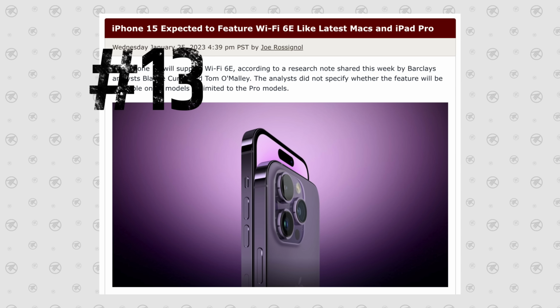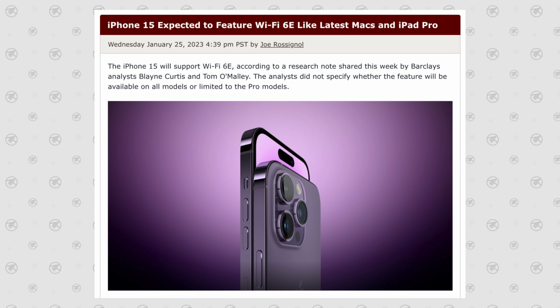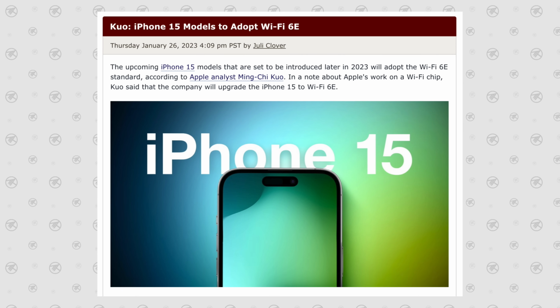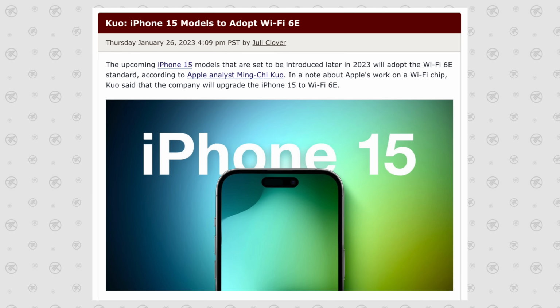For number 13, we've already had a bunch of leaks pointing to the new iPhone 15 Pro models getting Wi-Fi 6E, which means faster speeds, because unlike Wi-Fi 6, the new E version will support the brand new 6 GHz frequency, which will lead to a more freed up and less busy signal.